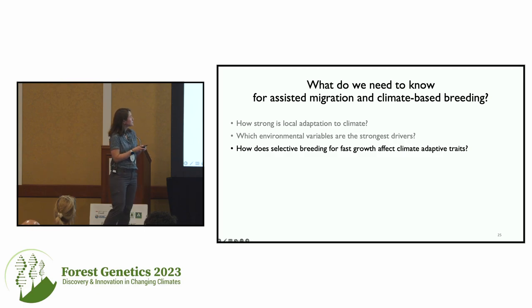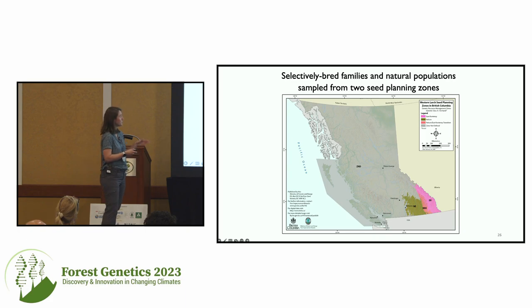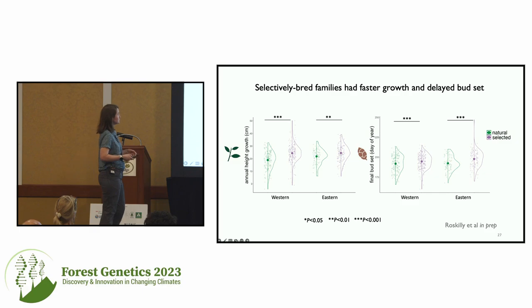So the final question, we wanted to look at how selective breeding for fast growth affects climate adaptive traits using the Common Garden experiments. And so we had the selectively bred families provided by Trevor and natural populations. And these were sampled from the two current seed planting zones. So I'll be showing you data from a western zone and the eastern zone and the comparisons between the breeding families and the natural populations.